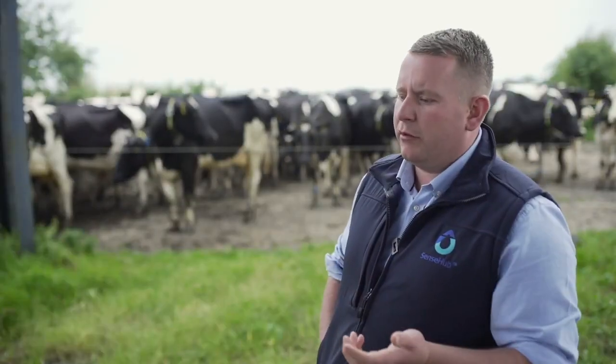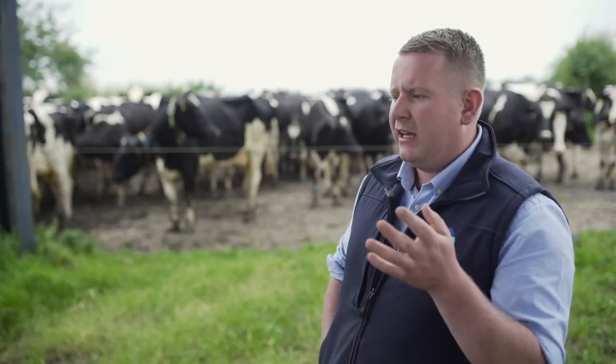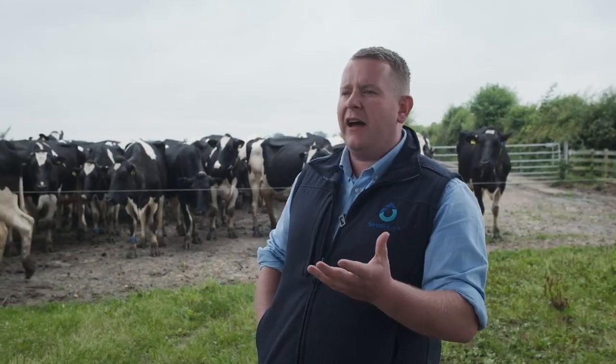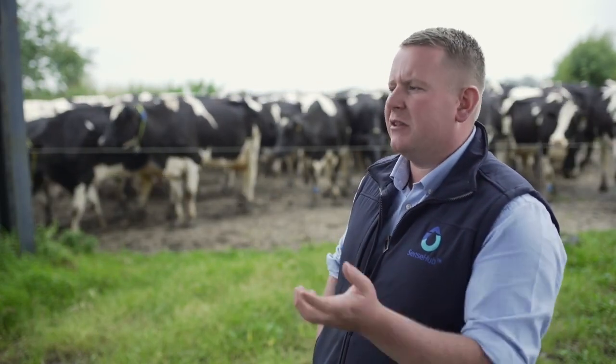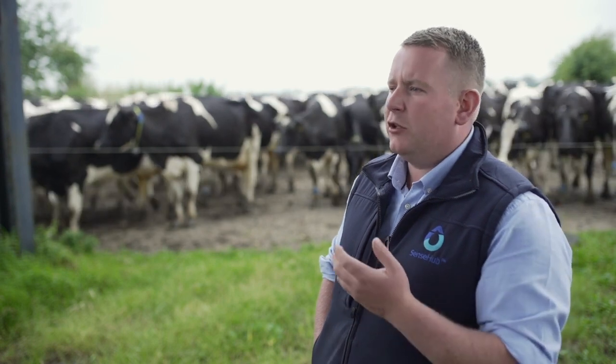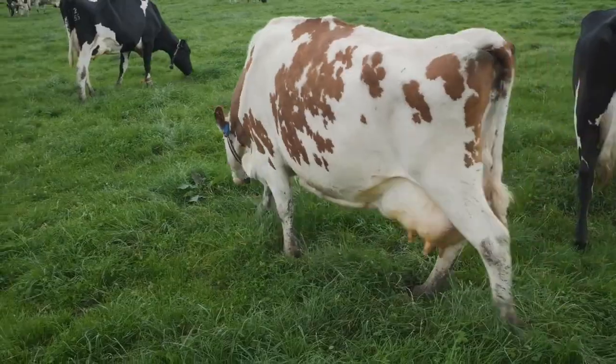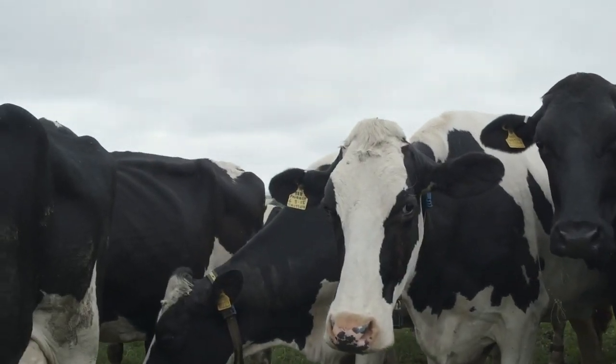I think for us, we realised that the system wouldn't necessarily identify exactly what the health issue was. It won't say this cow has mastitis, but what it will do is identify the animal from the group. So if you've got 500 or 600 cows, it can be quite difficult to select 20 cows that you feel are showing signs of ill health. If the system does that for you, you can then use your herdsman instinct and actually look at those cows individually to find the actual health issue.